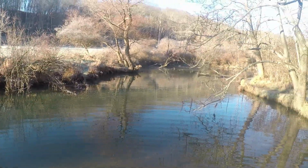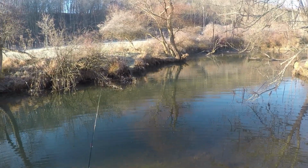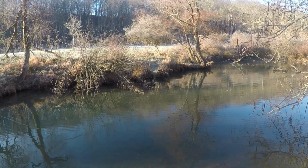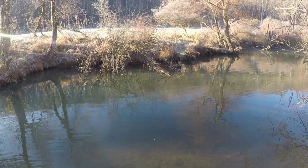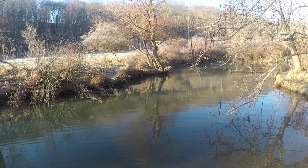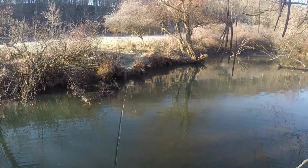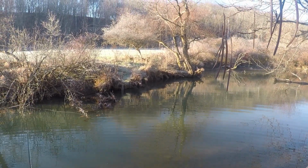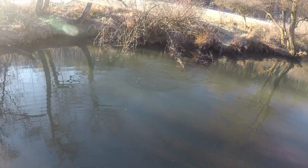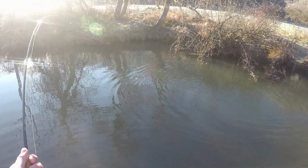The streamer bite might have died. They're probably still in here, I'd imagine. Don't see why they wouldn't be, unless I caught them all. Yeah, see, there was one right there that just kind of looked at it. I don't think he was gonna eat. There's one! Yep. He's a fighter. It's not a bad one.